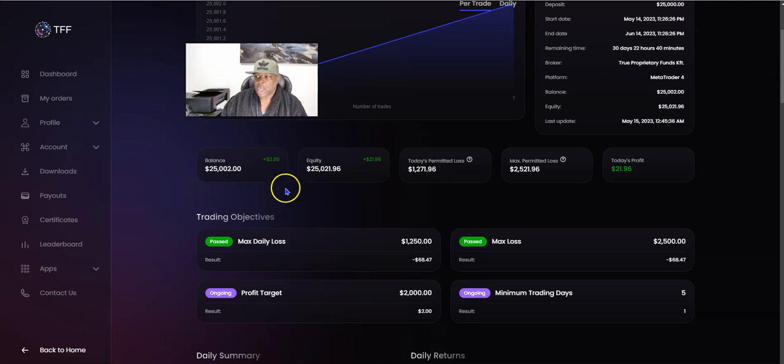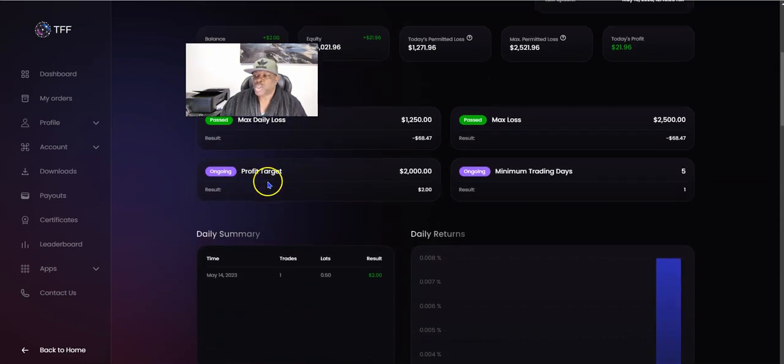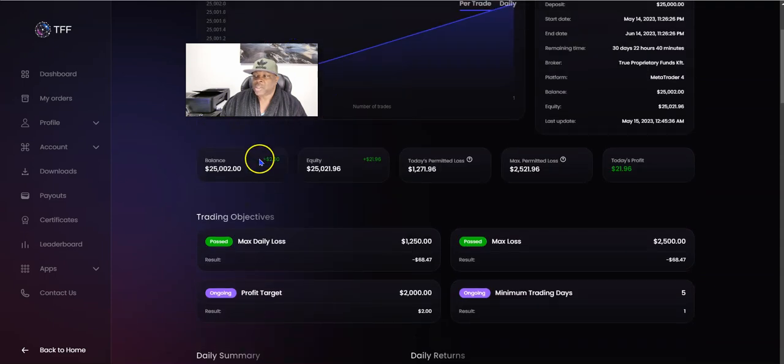Okay. Now, I've already closed the trade. I opened up one, and I'll show you this trade momentarily because I'm going to go to the charts. I opened up a trade, and then I said, I really don't like it, but I did close it up in $2 profit.